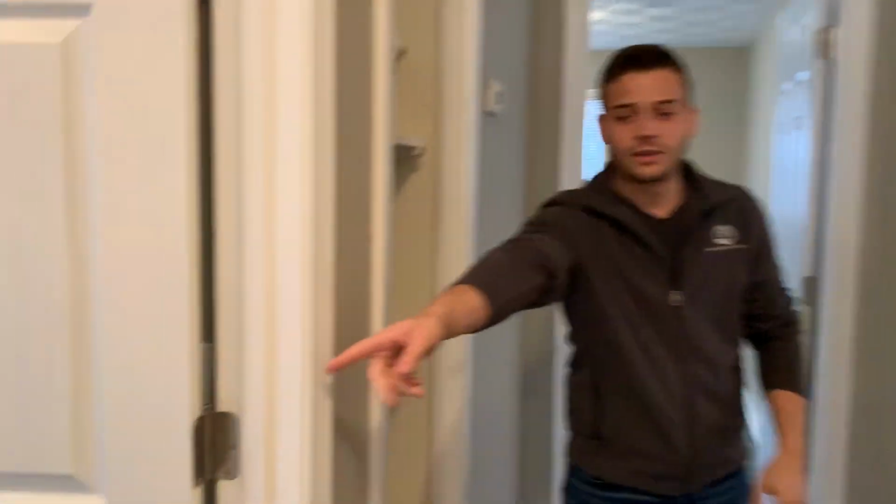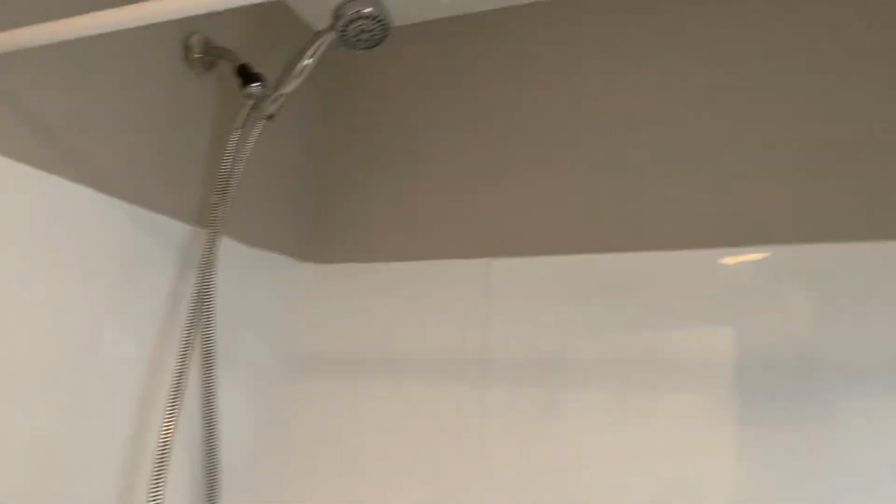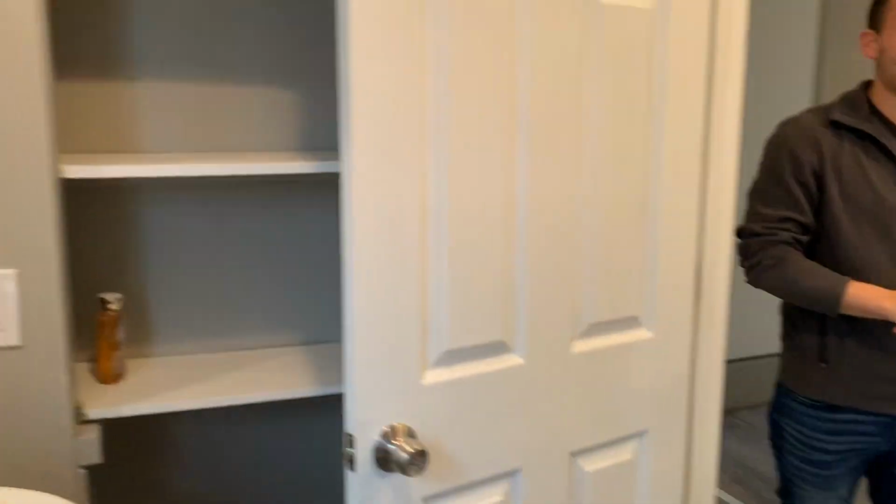We got all the new doors. So we got the bathroom. This is a 3-bed now, 1-bath house. We added another bedroom in the basement. All nice clean. We just had the cleaning ladies here yesterday. And then photographers coming on Thursday. We got a big snowstorm tomorrow in Michigan. So we're getting it all ready for that.